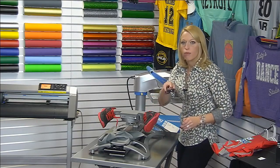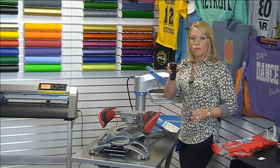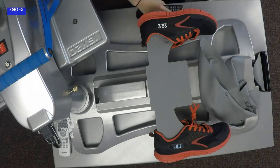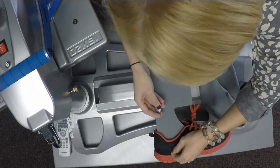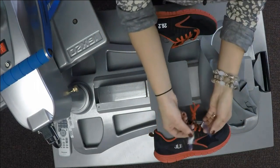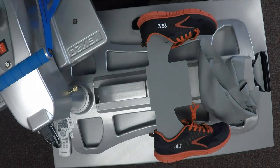And I'm going to switch camera angles as well so you guys can see as I'm peeling this, I think. There we go. I'm just peeling off the heat seal tape that I used to hold that down, as well as the carrier. And then we've got two personalized shoes.